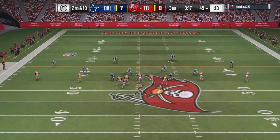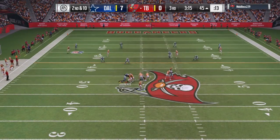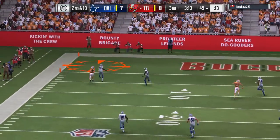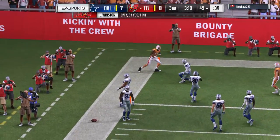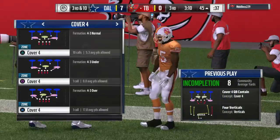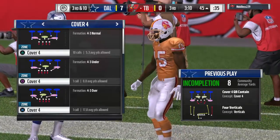Ready. Let's go. They'll throw again. Winston. He's going to loft one deep left side here. And he's unable to grab it. Thought he might have had position, couldn't hold on, third down.